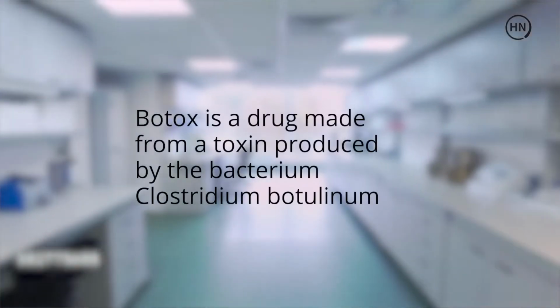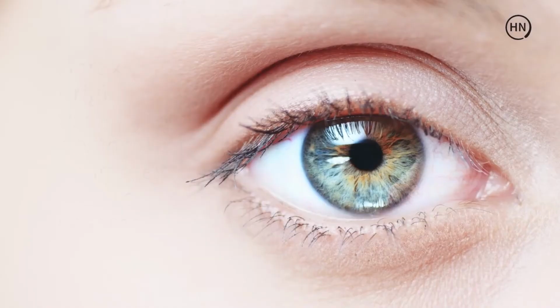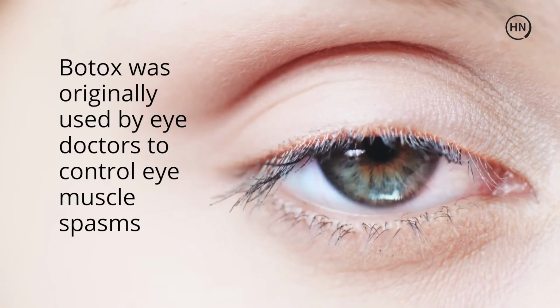Botox was originally discovered as a toxin that is derived from a bacterium called Clostridium. It got its first use on blepharospasm by ophthalmologists, and that's a condition where the muscles are constantly under spasm and there's no control. So the eye doctors were using it to help relax the muscle.